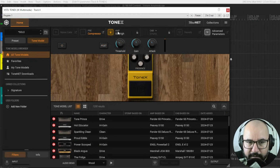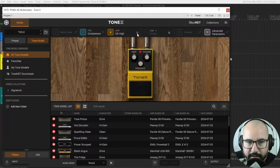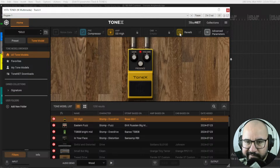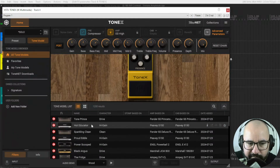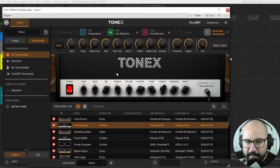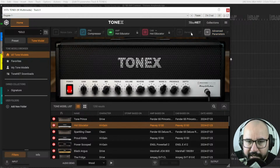You have the amplifier itself here. Let me switch to this. Okay, so we have the amp here, and we have the cab, of course. We have also reverb. We have advanced parameters for the amplifier. Let me change here to the amplifier. So let's choose, for instance, the Hot Educator. Hot for Teacher, right? By Van Halen. And we have here more controls for the amplifier that we can access here.